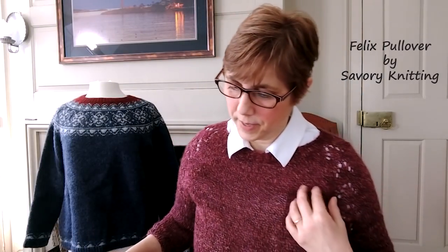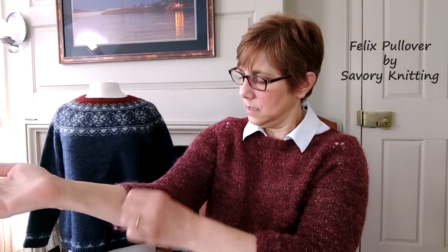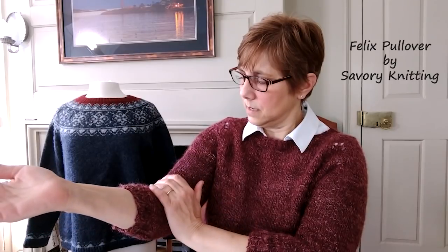Really, really nice. And then the last finished object I'm actually wearing, this is very, very unusual for me. So this is called the Felix Pullover, and it is by Savory Knitting. And this is done out of my hand spun. This hand spun is, I don't even remember where I got it.